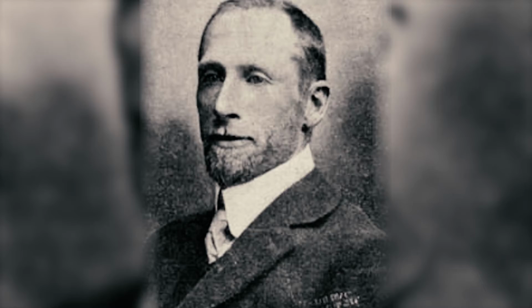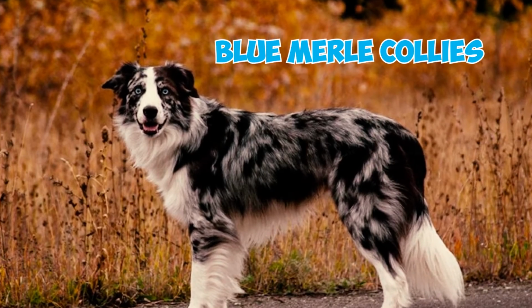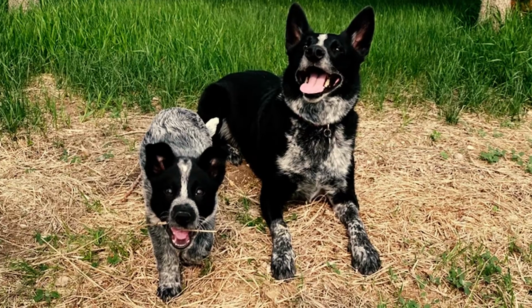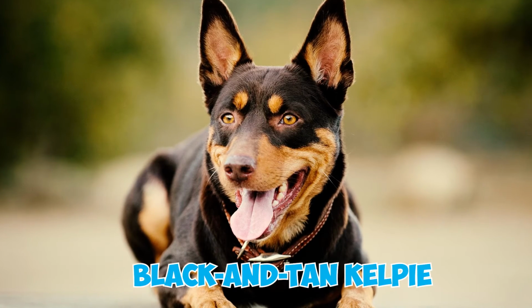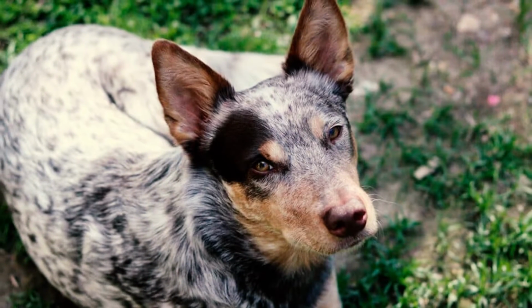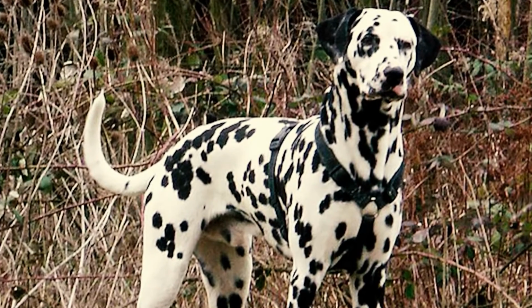Number 28. In 1840, breeder Thomas Hall crossed dingoes with blue merle collies, resulting in Hall's Heelers, known for their silent approach to livestock. The breeding continued, catching the attention of Jack and Harry Bagust, who introduced Dalmatian and Black and Tan Kelpie crosses. This gave rise to the compact, spotted dingo-like Australian cattle dogs we know today, inheriting agility from dingoes and faithfulness from Dalmatians.